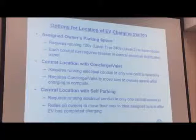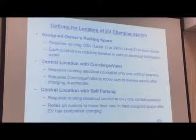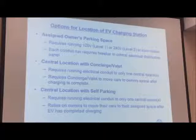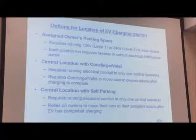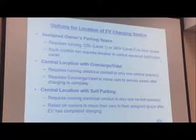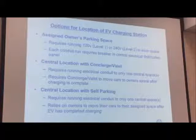The other item is, once you figure out what type of charger to use, where do you put it? Anne-Louise is pointing out, obviously, the optimal solution is where you have an assigned space. In most condos, unit owners have an assigned space. If you could have the charging station there in some way, then you have your space and your charger, and you don't have to worry about somebody else using it.